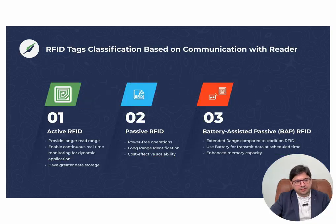Now, coming to the classification of RFID tags, they are classified in majorly three different categories: the active RFID tags, the passive RFID tags, and the battery assisted passive RFID tags, namely called BAP. Active RFID tags have a good amount of range, and they are powered by an external source of power to the tag chip.